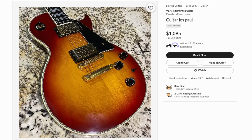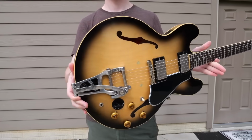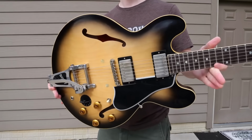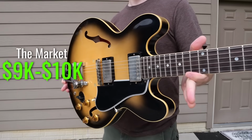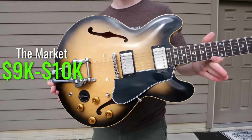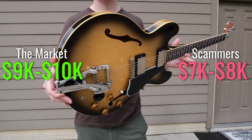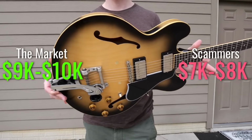And you've got to be really careful nowadays because a lot of times these scammers are smart. They're not stupid like this mock-up listing asking $1,000. So for example, here's my real listing for the BB King Live at the Regal. These were $10,000 brand new. What would you expect this to sell for on the used market? Probably between $9,000 and $10,000. But the scammers will target a price that's slightly believable, like $7,500 or $8,000. Something that just seems like a good deal, but not too good to be true.